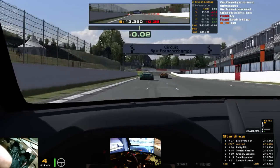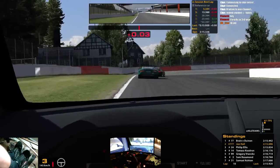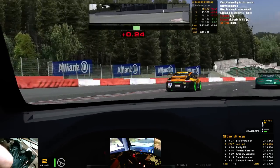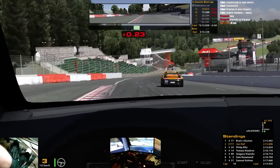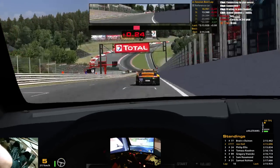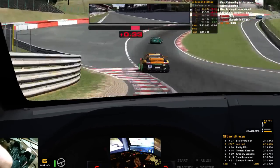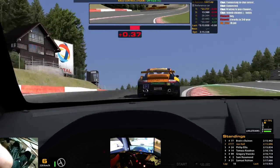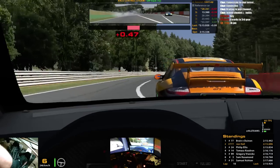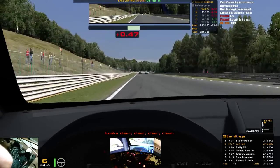Interesting to see the difference in speed between GT3 and GT1. Looks closer than I thought it was. And I figured that GT1 car would have just blown the doors off that Porsche right there. I'll wait to pass him after the kink. There we go. Good timing. Watch out for the comeback. On your right. Look clear, clear, clear.